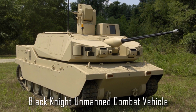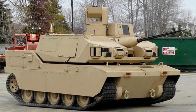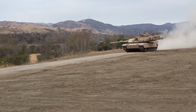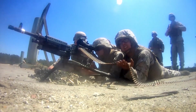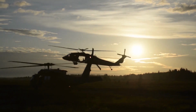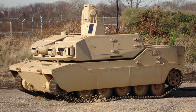Black Knight Unmanned Combat Vehicle. The Black Knight Unmanned Combat Vehicle is a prototype unmanned combat vehicle with the appearance of a small tank and the firepower to match. A 30mm cannon and 7.62mm coaxial machine gun, combined with the ability to be deployed from a military transport aircraft, make this a combat vehicle to be reckoned with.